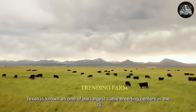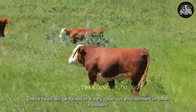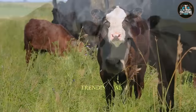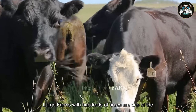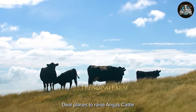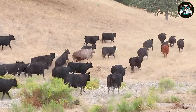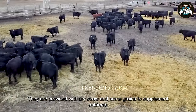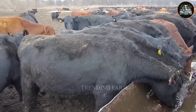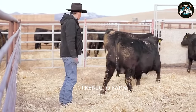Texas is known as one of the largest cattle breeding centers in the U.S. These cows will be raised in a very spacious environment in small numbers. Large farms with hundreds of acres are one of the ideal places to raise Angus cattle. They are provided with dry straw and some grains to supplement nutrients. Their health will be monitored regularly by these farm owners.